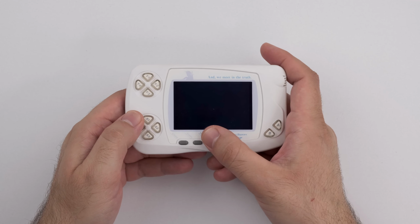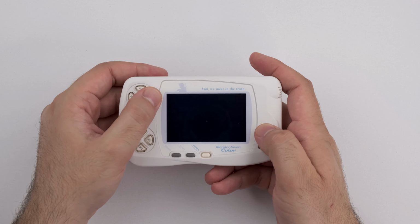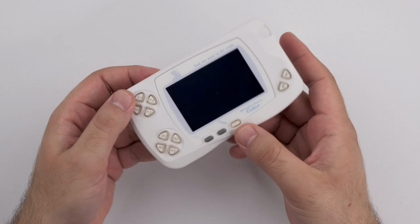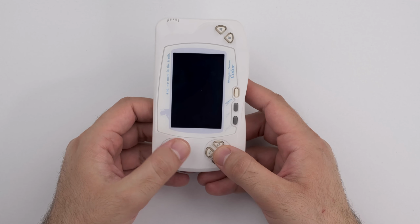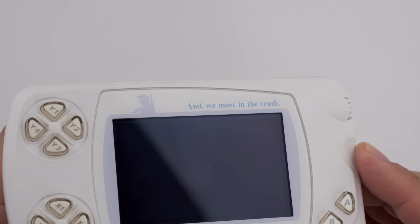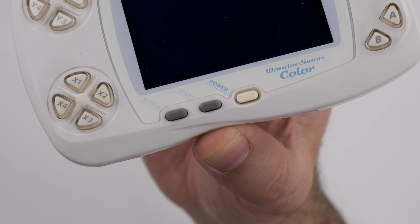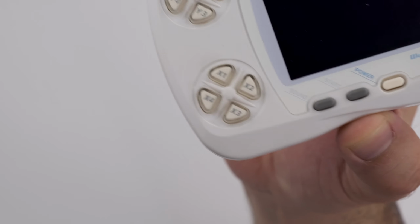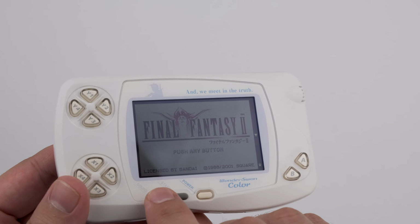One of the things that's really fascinating about the WonderSwan family of consoles is their rather unique button layout that allows for the console to be played both horizontally or vertically depending on the game. A very innovative concept and format, especially for the times. On the front of the console we can also find the power and start buttons and a button to regulate the volume, which is kinda weird, but it works.